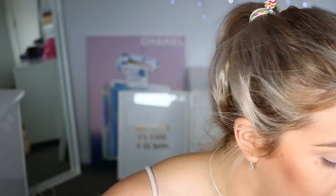Okay, so for bronzer, we have the Becca Sunlit Bronzer for $38. And I got the shade Bali Sands. This is how it looks, just like this.